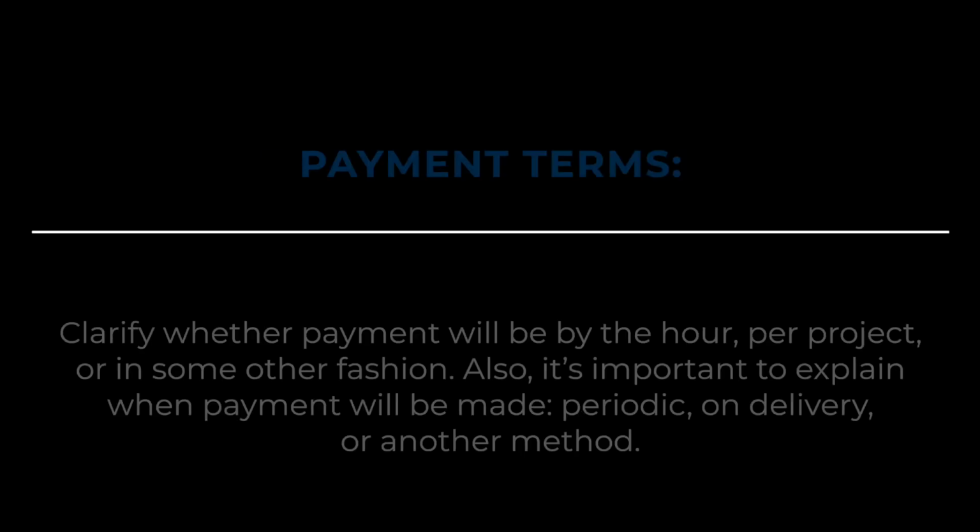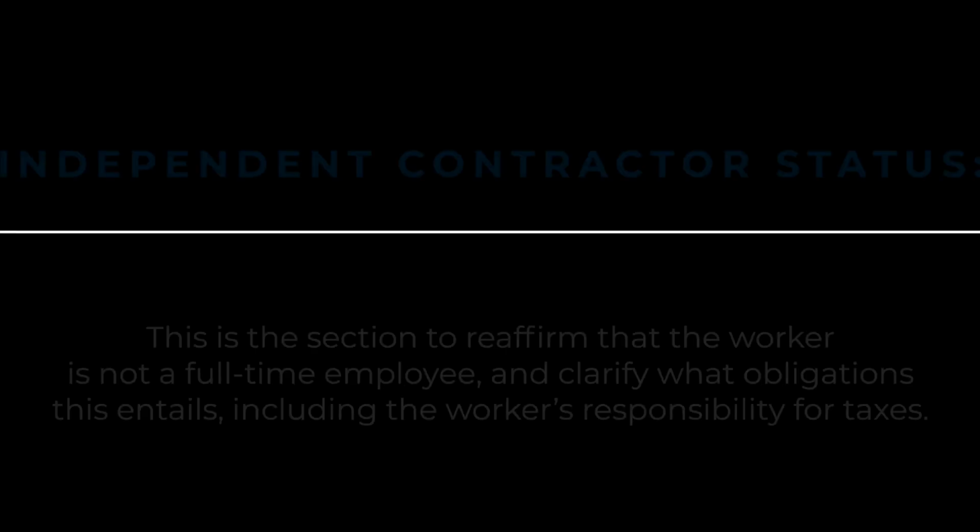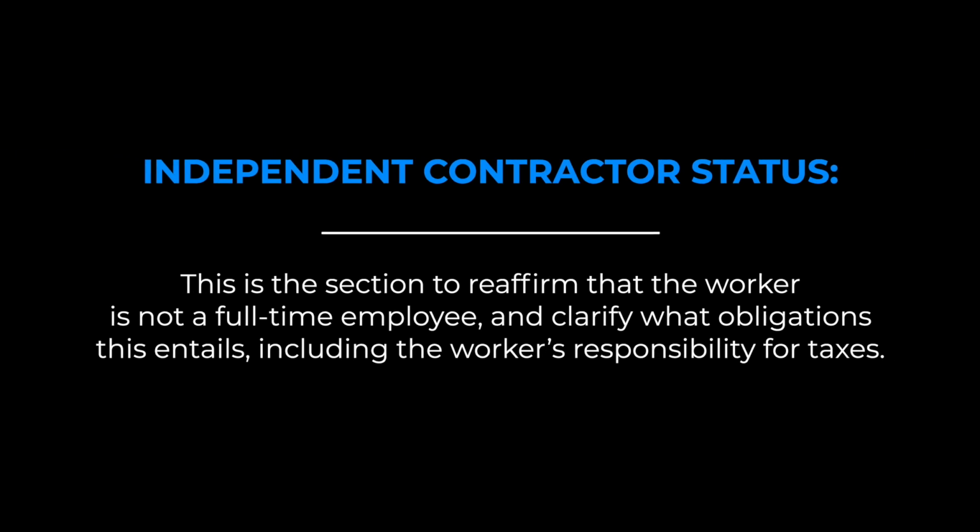Payment terms. Clarify whether payment will be by the hour, per project, or in some other fashion. Also, it's important to explain when payment will be made, periodic, on delivery, or another method. Independent contractor status. This is the section to reaffirm that the worker is not a full-time employee and clarify what obligations this entails, including the worker's responsibility for taxes.